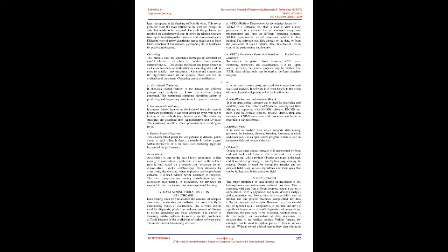Clustering. This process uses the automated technique to construct a useful cluster of objects which have similar characteristics too. This defines the classes and places objects in each class. In a finite set it identifies the data categories and is used to predict any outcome. K-means and S-means are the algorithms used in the clinical phase and for the evaluation of outcomes. Clustering can be classified as follows.